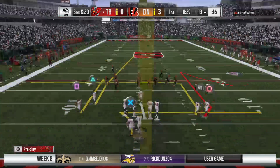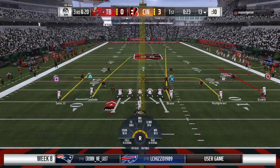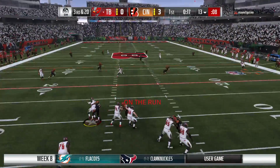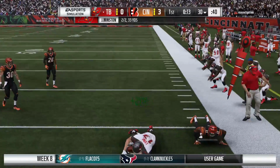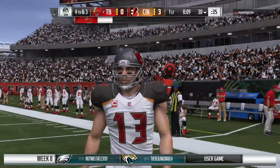Winston needing a big play after the sack as he leads the Bucs up on 3rd and long. From the shotgun, it's Winston. It's caught by Mike Evans. And he'll be brought down right at the 30 here. He'll get 17 back there, but it'll still lead to a 4th down.